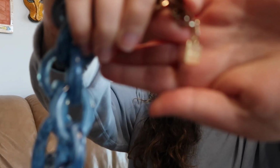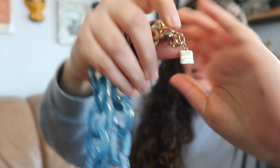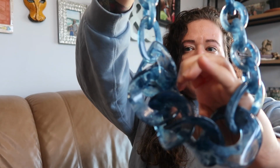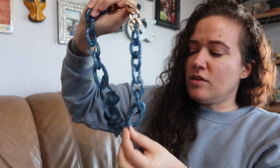You can hear this thing from a mile away. Okay, this one has a brand, though I've never heard of it. So if you have any experience, let me know. It is Zenzi, Z-E-N-Z-I-I. And it's a very chunky necklace with these like translucent chain links. They are graduated, very large at the bottom. They look like they could be made out of resin. They probably are made out of resin.